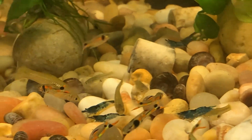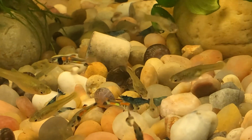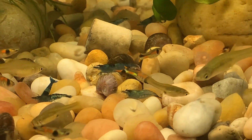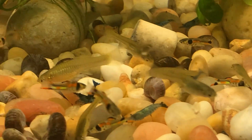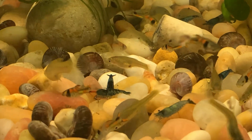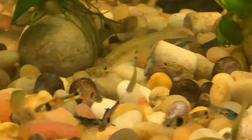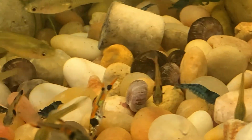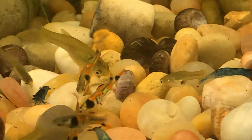I got these guys from a really cool gentleman who has a website called the Endler Arc, and they're pretty expensive, but he maintains some really cool, unique lines of endlers that you won't find anywhere else. And these are definitely one of them. Like I said, getting some oranges and yellows, and the most unique thing is that snakeskin, that dotted pattern in their belly. And as you can see, they do breed true.